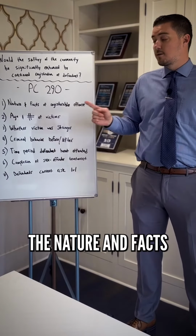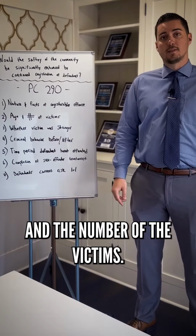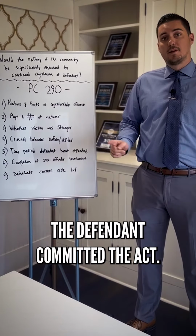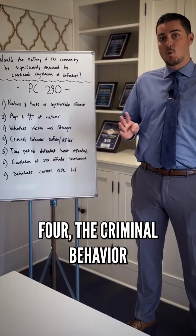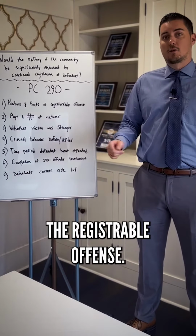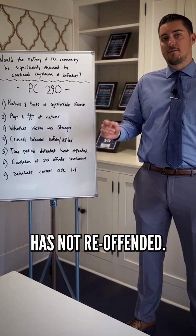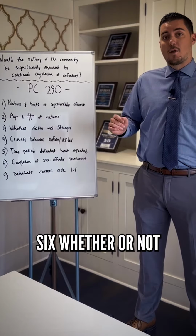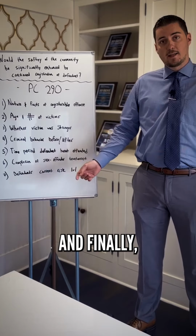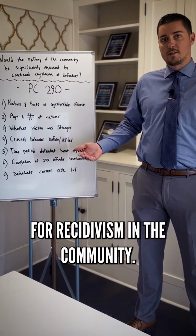First, the nature and facts of the registrable offense. Second, the age and the number of the victims. Third, whether the victims were a stranger at the time the defendant committed the act. 4, the criminal behavior before and after the registrable offense. 5, the time period the defendant has not reoffended. 6, whether or not the defendant has completed any sex offender treatment. And finally, the defendant's current sexual risk level for recidivism in the community.